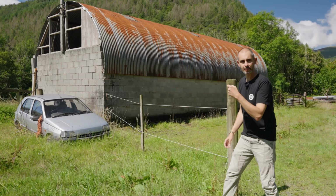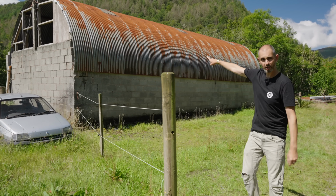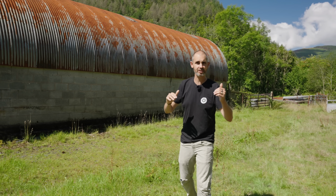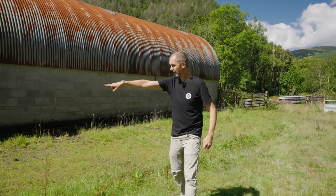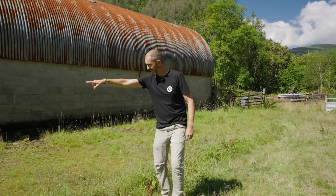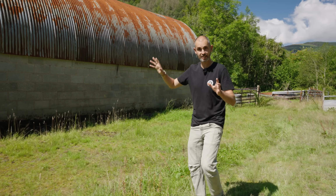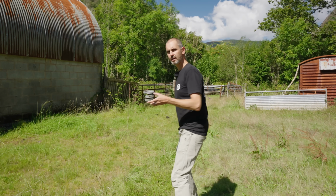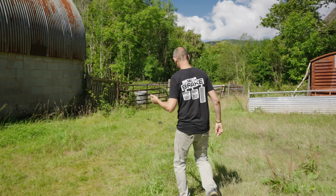But yet we are coming to see a barn, a real barn, which has a hot hatch in it. One of the pinnacles of hot hatchdom. No, it's not a broken Renault Clio, because that isn't special. But what is special is a different type of Renault, an 80s Renault. A Renault 5 GT Turbo.